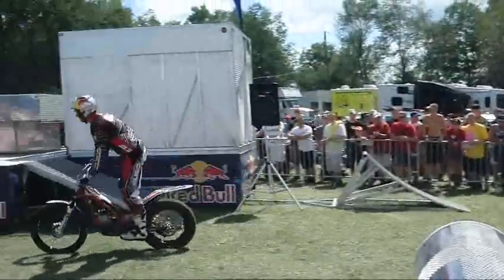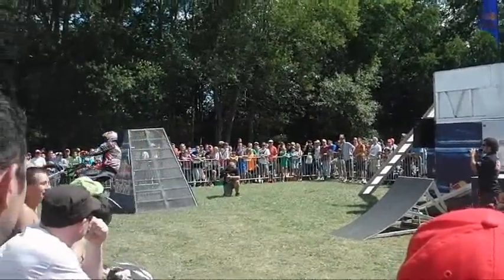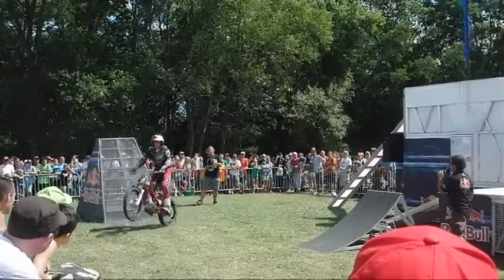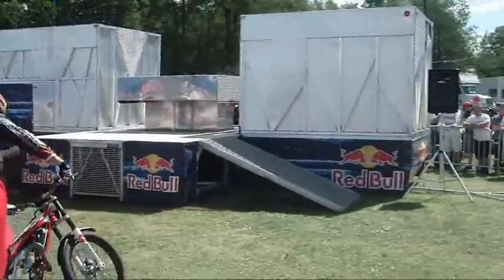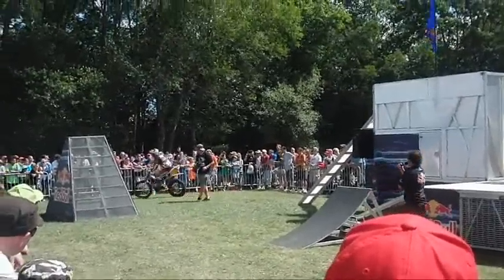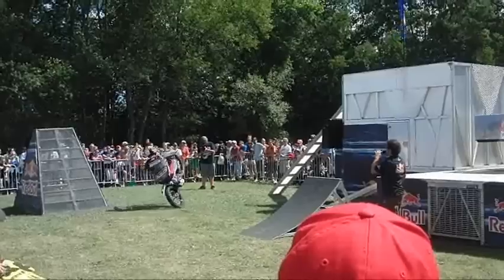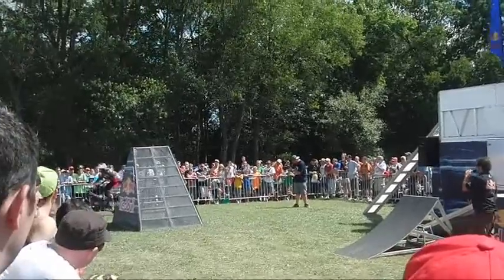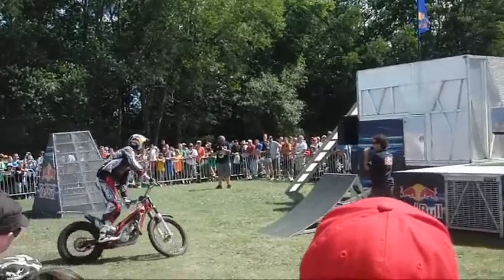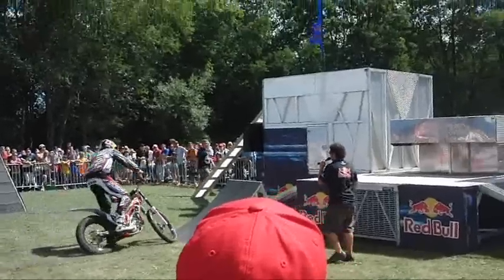Actually some of Geoff's old stomping grounds. Geoff went to college at Ithaca, so he used to do lots of practicing around here. He's actually raced this Unadilla motocross track before. So Geoff's getting warmed up here for us after the long drive across the country. He was out in California last week, and then he was out in Denver, and then drove across the country over the last couple days to show up and do a show for us here at the National Motocross, so we're pretty pumped to be out here.